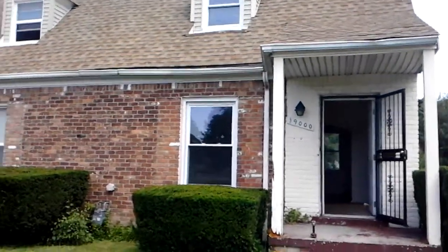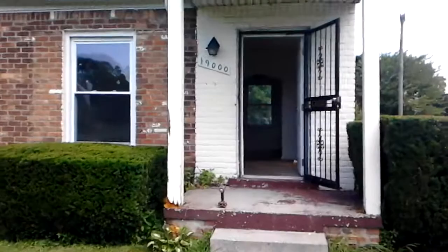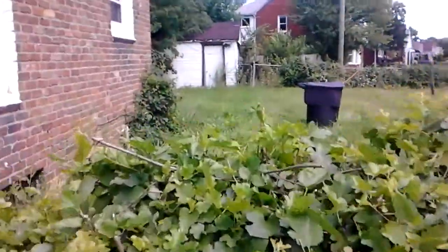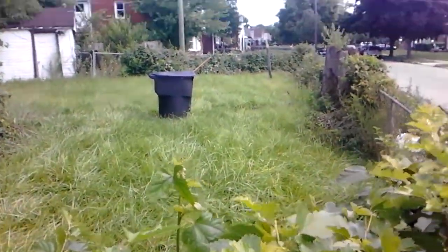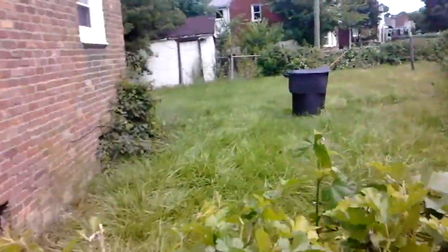19000 Morang. The yard is in very bad shape in the back. Needs to be all cleaned up, fence line. Yard needs to be cut.